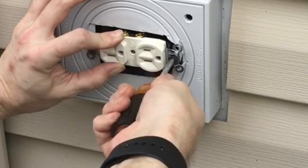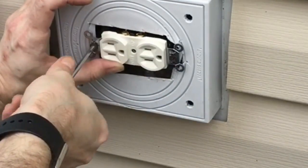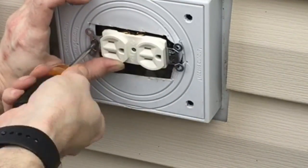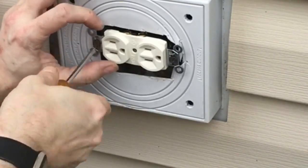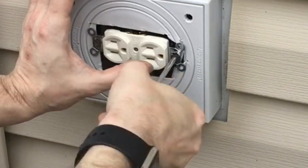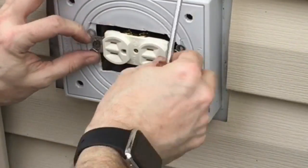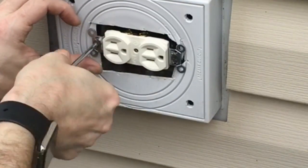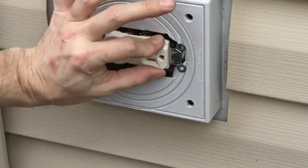Let's get one started. Get the other one started over here. Ignore the train going by. Choo-choo. I'm just going to bring this in so it's flush. We don't need to put it too far back or anything like that, just to make it nice and flush. Try to square it off. Nice and tight.